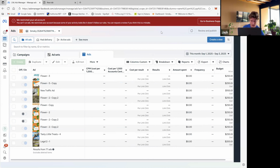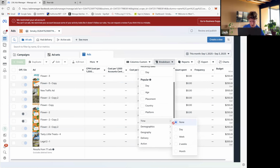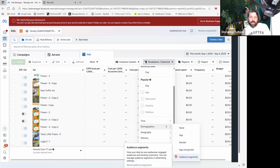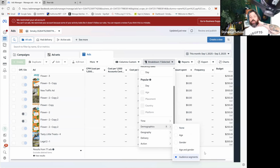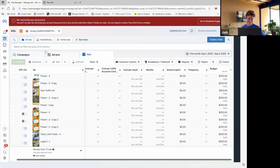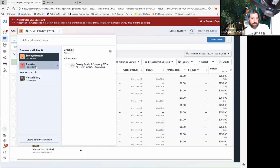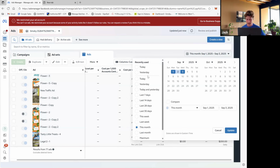Can you click breakdown? And here in your account, Ryan, it might not apply for you because of your constraints. And then go down to demographics. Let's see, I think there's audience segment underneath here. There you go. He doesn't have any spend, but this would show new versus engaged users and all of that stuff. Let me go. So this is the account. I just got this thing banned last week, and I was doing really well on it. I have this one that's active. It's only been active for a couple days. Let's do this one, and then let's maximize the time frame in the top right.